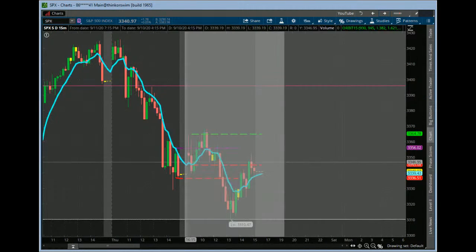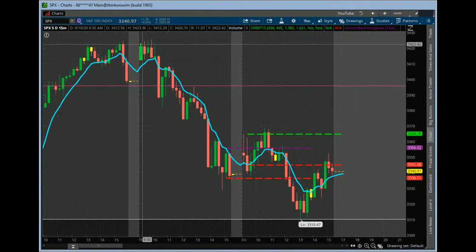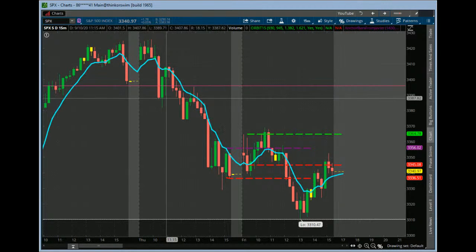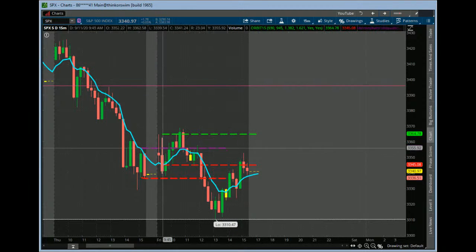So Friday was actually pretty cool price action, right? As opposed to Thursday, which was kind of cool too, right? We had a really compressed open, and then we flushed, right? So it was a contraction to expansion, right? Then we rallied and then flushed again. Friday gave a couple of range-bound actions, right?